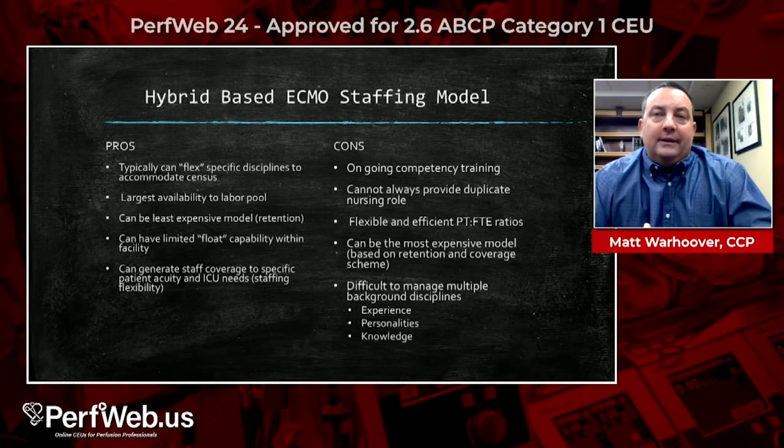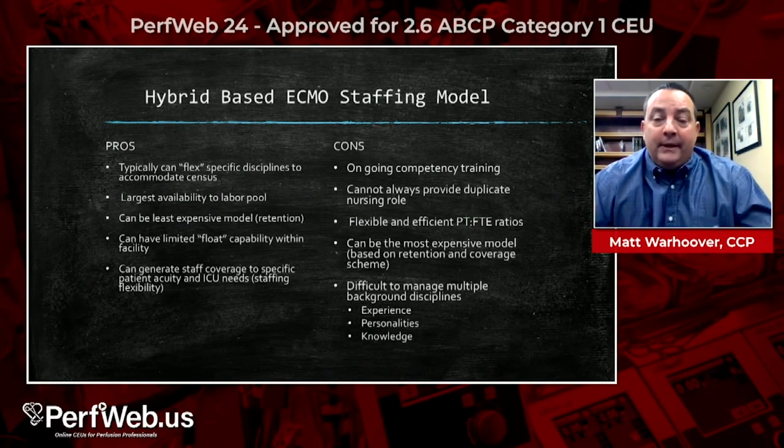Cons: ongoing competency. The problem with this is that when you do a hybrid model, you have to lay the groundwork down that every single cohort of every discipline has to do the same competency. Because you can't distinguish between one group and another group because you are a team, and so everybody does that competency. That raises the cost of the program because now you've got all groups, including perfusion, into that competency training, and you just have to have that. You can't just say, well, perfusion, you do this every day. No, when you're a team, you're a team, and that's the team. That's the right thing to do as far as dynamics. We don't ever want to put anybody above anybody else when it comes to the roles, regardless of their background.